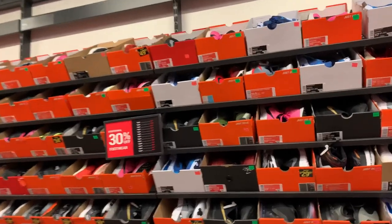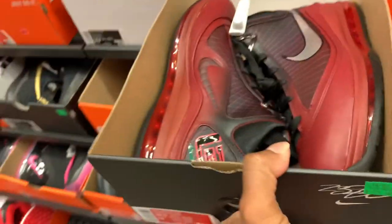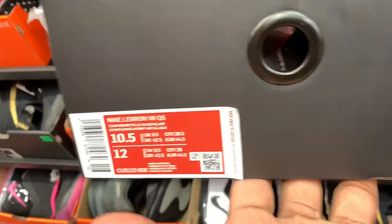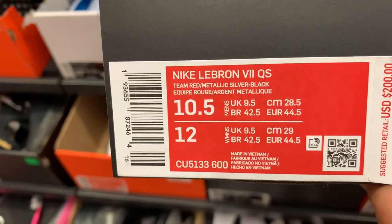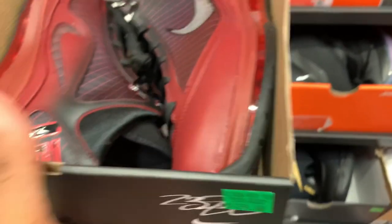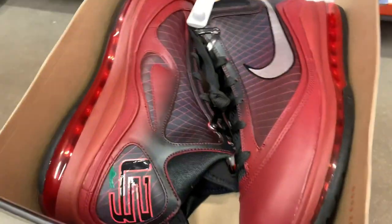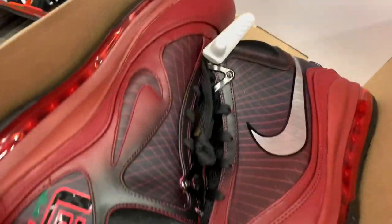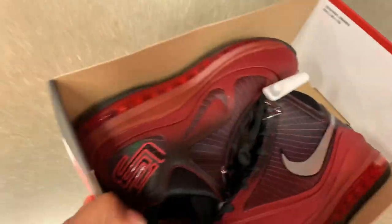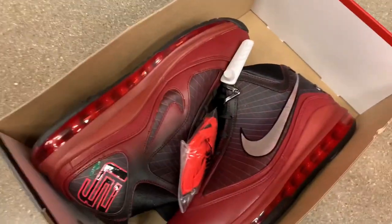So moving on with the 30% clearance wall, looking into the Lebron 7 QS. Not bad for this one. My size, 10.5. Price $129. Not bad because it has a 30% off discount. I would say I'm gonna cop this one for resale. I'm thinking a personal pair because it is my size. Very tempting, but hey, resale for now.